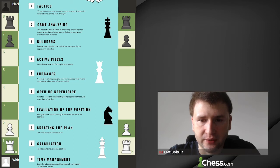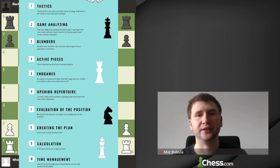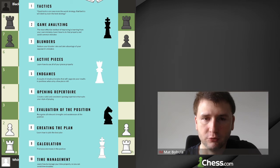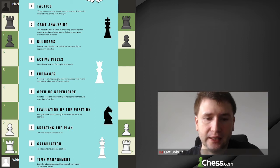And one very important thing about this course: I'm pretty sure that every player will make significant progress, but you really have to not only read the email and forget about it, you really have to do those exercises. You have to practice them. You have to follow all the hints that are inside, right? And I'm pretty sure that after 10 weeks, if you of course follow that, every player will gain at least 100 rating points. But of course, only if you are following every single hint. Okay.